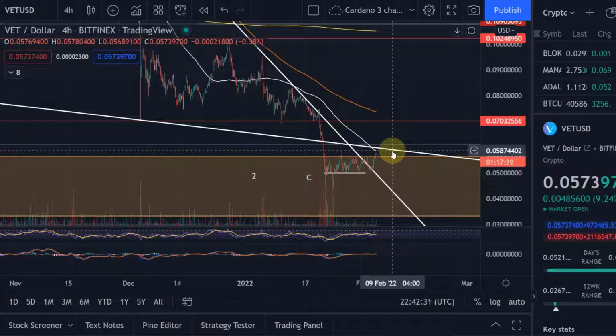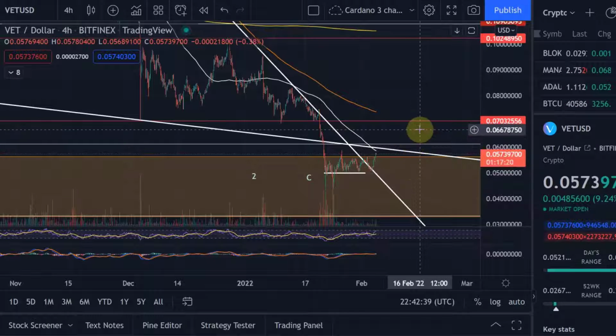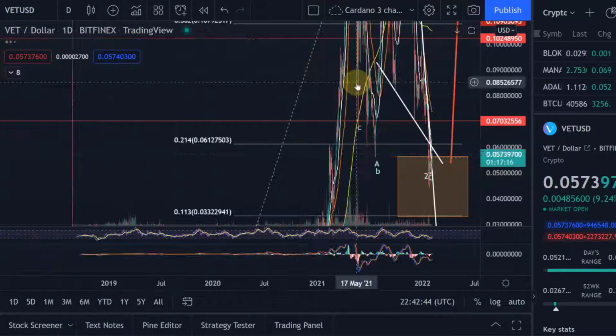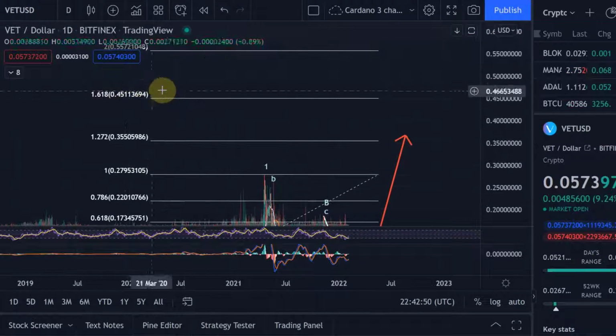A slight recovery, nothing significant yet, not yet a higher high. So I remain careful, but I started dollar cost averaging anyway into VeChain. I think it's a great project, and the next wave up, the wave 3, which would go to the upside, I do see prices that could really be in the region of 45 cents at least.